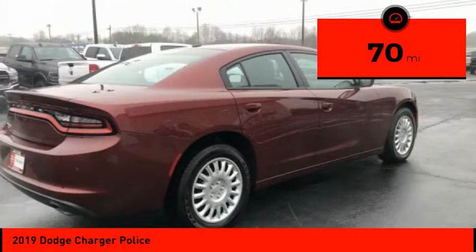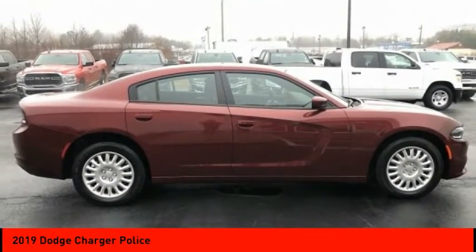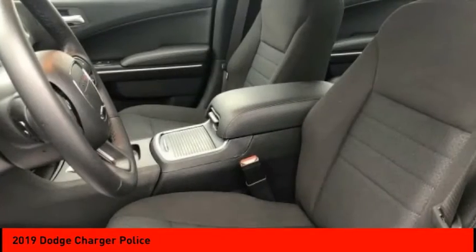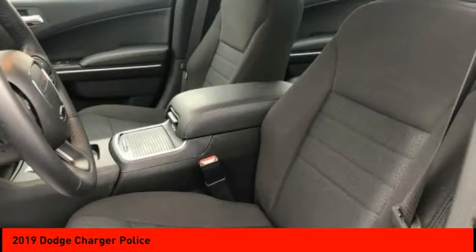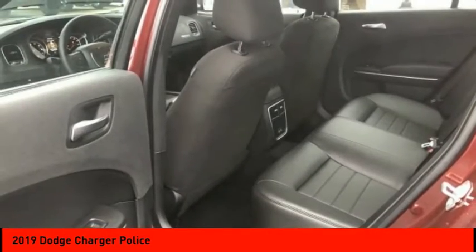Here are some of this vehicle's great options: all-wheel drive, brake assist, traction control, stability control, daytime running lights, engine immobilizer, tire pressure monitor, tires, front performance, tires, rear performance, driver illuminated vanity mirror.